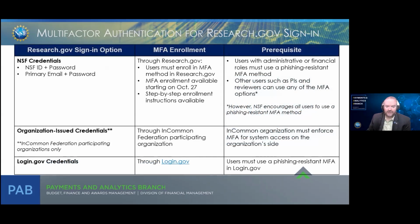The ability to sign in to research.gov with NSF credentials, organization-issued credentials for users from in-common participating organizations, and login.gov has not changed. What has changed is adding MFA to research.gov sign-in. Enrollment for the MFA options in research.gov began on October 27th. This is for users signing into research.gov with their NSF-issued ID and password, or primary email address and password.